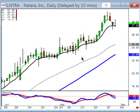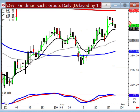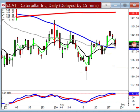Goldman. Well, we're starting to get soggy here. Goldman is not anything that I'd be real long. Probably wouldn't be long or short this one. That's just not a good chart. Notice when it did hit the 200, it failed. That one's not a good trading one. I'd be someplace else. And Caterpillar, another one that's not a good trading chart. That's just absolutely sideways.